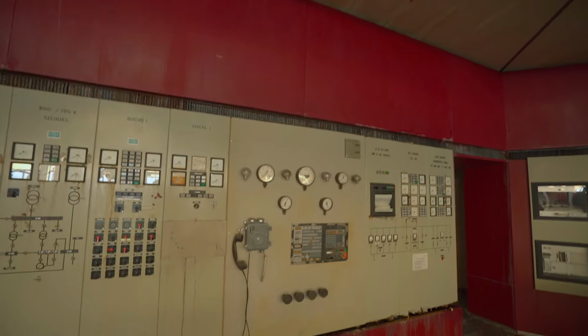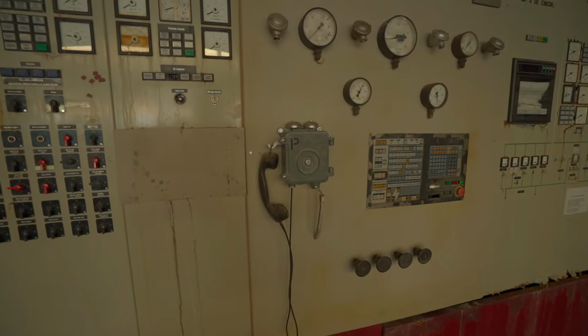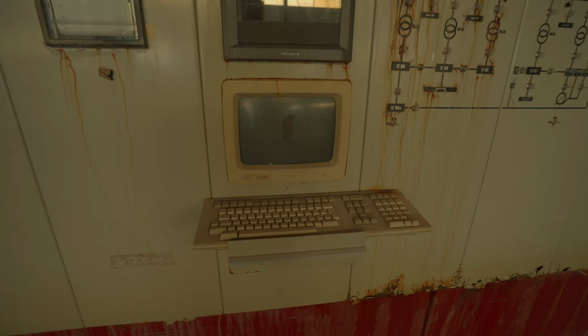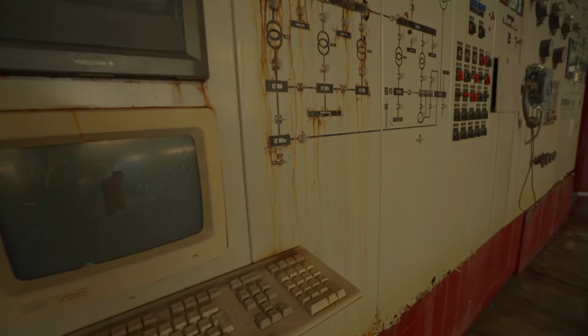Ceiling would have all lit up. I've just realised. Close look at the panel. We've got the telephone there to show its age. And even this monitor and keyboard just look very outdated. Look at it rusting away as well, the metallic panel.